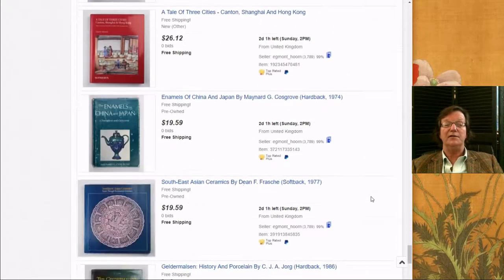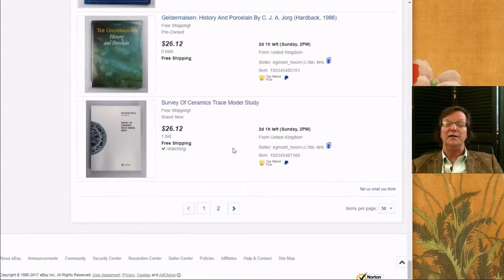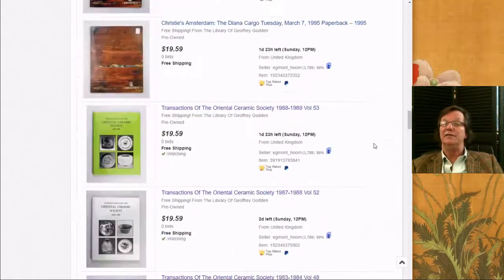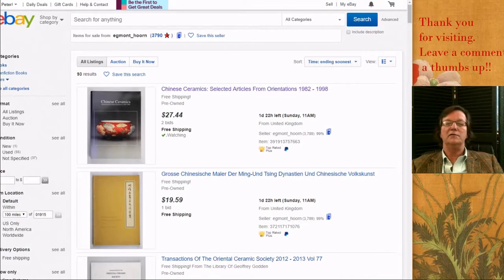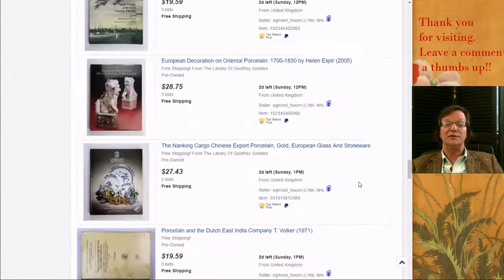There's a very nice old sort of desirable book on the enamels of China and Japan, written a long time ago. And this one has sort of gotten some controversy, actually. It's the Survey of Ceramics, the Trace Model Study. It's a theory about dating porcelain by examining them very closely under magnification for signs of legitimate wear. But it's an interesting book. It came out about, I think, 3 years ago, and sort of like in there with the hollow line theory. But a number of people think it's a good thing. And here are some more of the books. Okay, we got the books up twice, I guess.